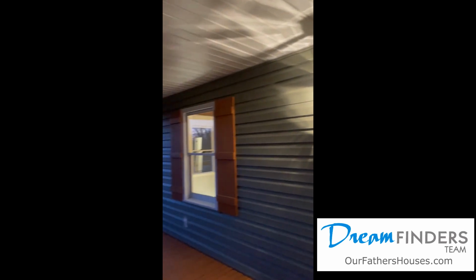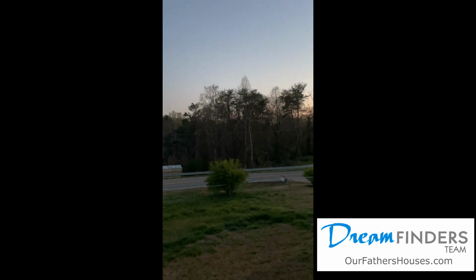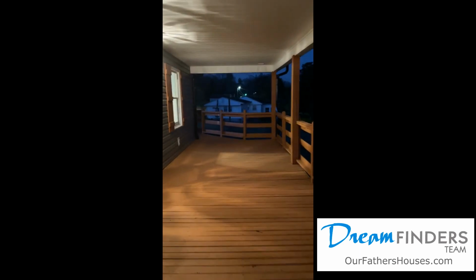I am here live at one we have called Basement Potential to bring you a complete walkthrough. Let's turn around and take a look. Isn't that a beautiful evening sound on this gorgeous covered front porch? And on both sides of the house, the porch wraps all the way around to the back. Plenty of room for grilling, for rocking chairs, for enjoying the evenings.